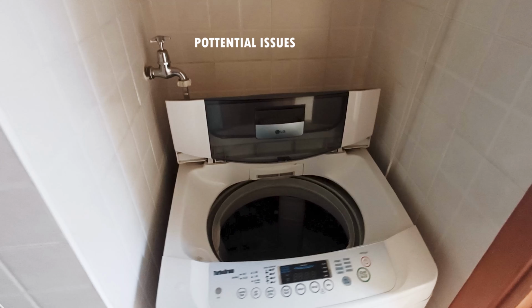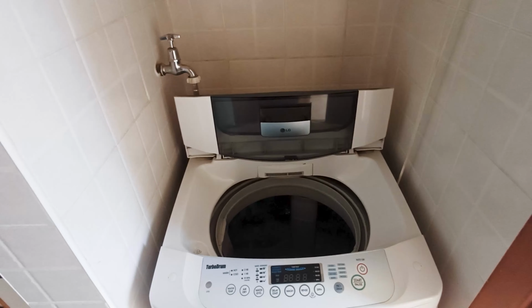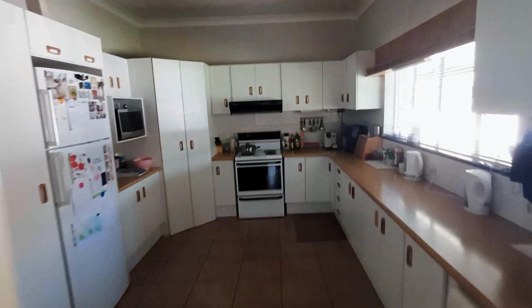Normally, I start off in the kitchen and focus on some of the plumbing. Out of experience, I've seen that plumbing issues are going to be your biggest concern no matter what type of property you buy. I also just want to make sure that the cupboards are in good condition and whether the layout of the kitchen actually makes sense.